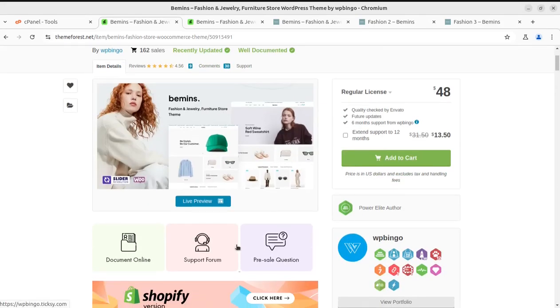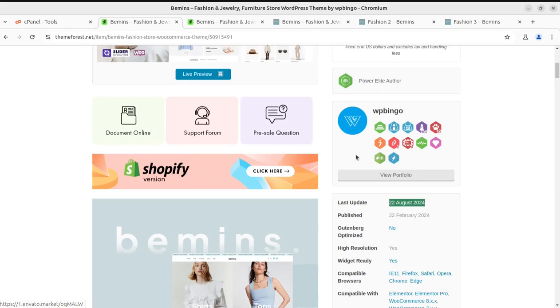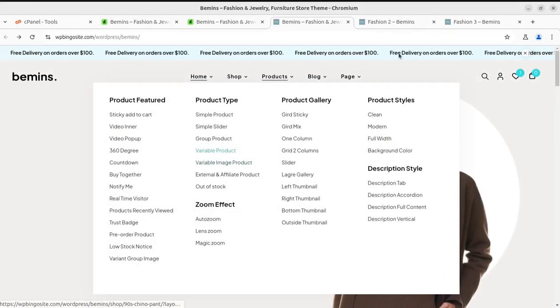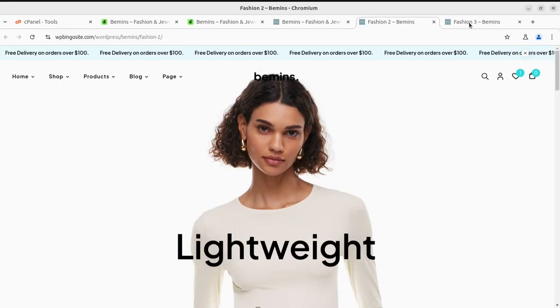And this theme has a Shopify version as well, but yes, we are concerned with WordPress on this channel. And as per existing users, it has got very wonderful reviews and rating. So let us see how this theme is going to be helpful for us for making a successful and clean website.